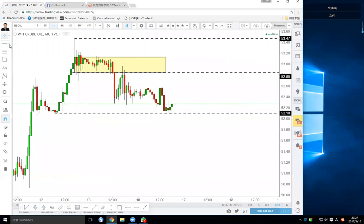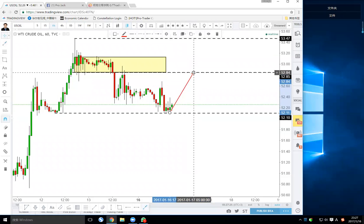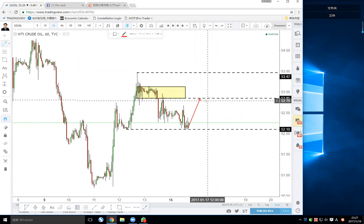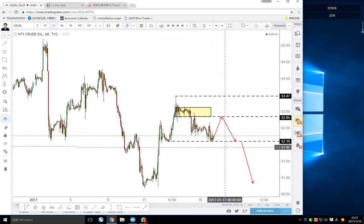So now you can expect the oil may go sideways in this range. It may still go to 52.80. If it goes there and cannot break through, you can still short. So find some opportunities to still short at the high, short the rally. All right, so this is my view on the oil.